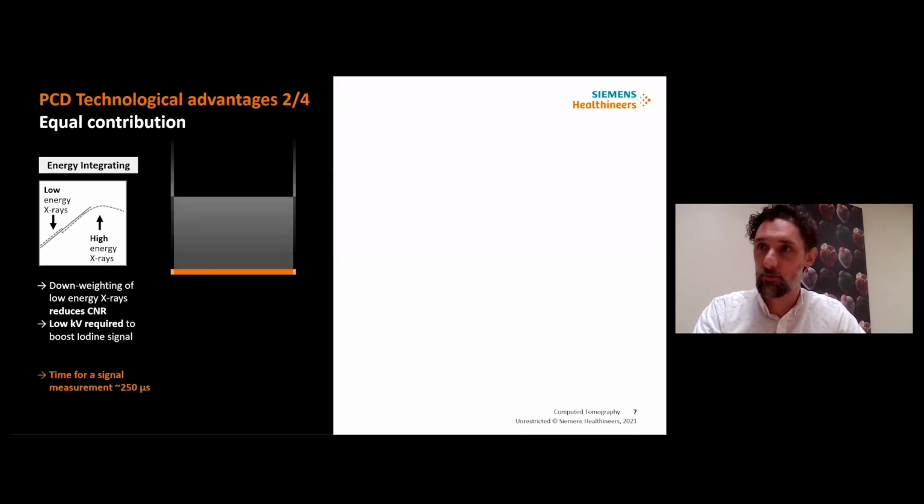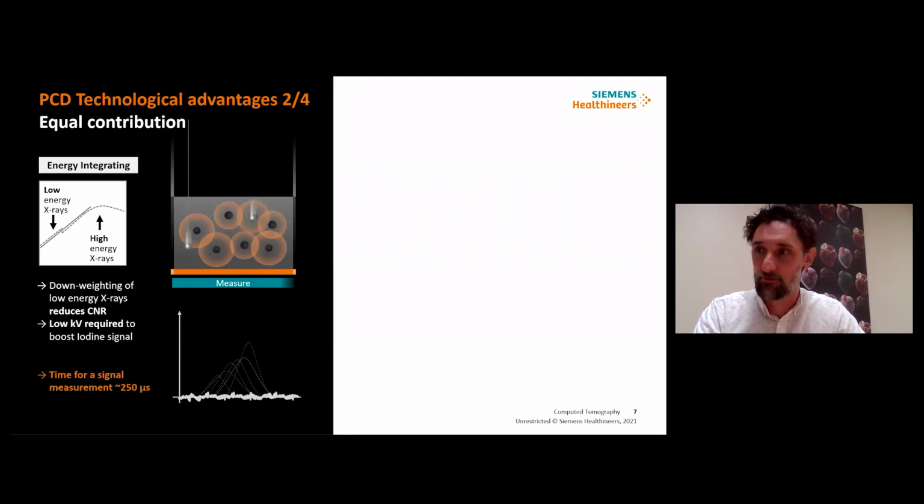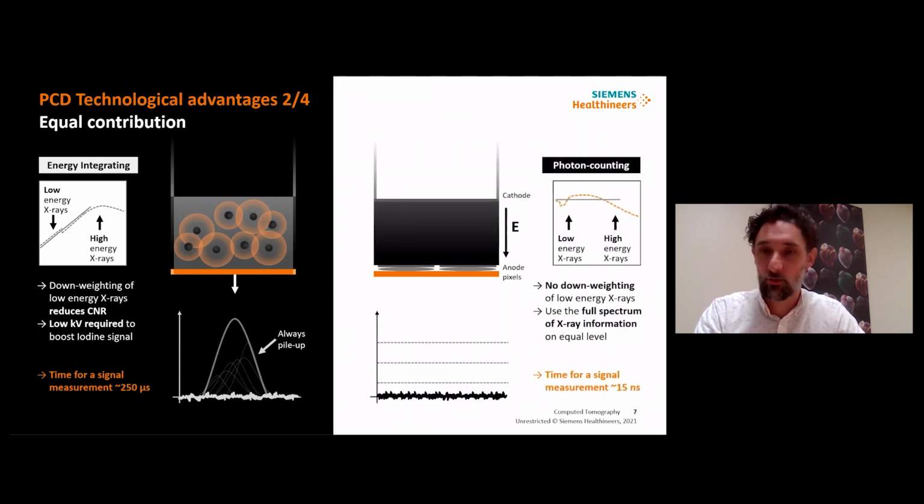Like I said, this is the second one of equal contribution of X-rays. So like I said earlier, if you have your traditional energy integrating detector, there's a down weighting of those lower energy X-rays, which reduces the contrast to noise because low KV is required to boost that iodine signal. With our photon counting system, we have kind of the opposite. We have a fairly stable response with energy.